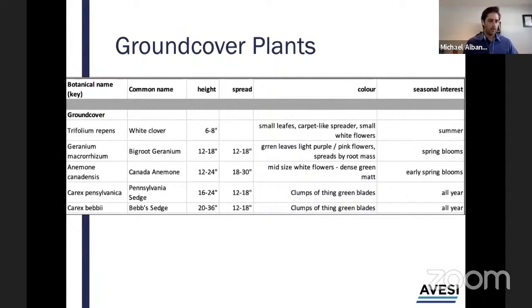In 6 years, I can probably count using my fingers the amount of times I've planted a landscape without using Canada anemone. It's pretty much a staple for me. I love it. A lot of people shy away from it because it's an aggressive spreading ground cover. I lean into it because it's an aggressive spreading ground cover. I want the ground to be filled. I want the soil to be having new pop-ups of anemone and flowers all the time. And if you have to manage it, you have to manage it.